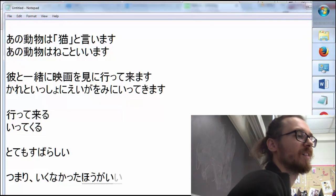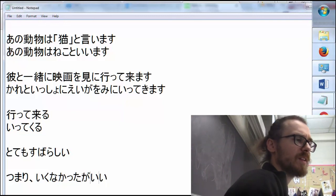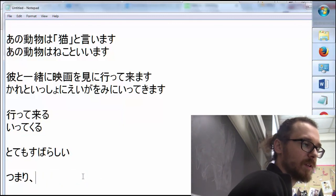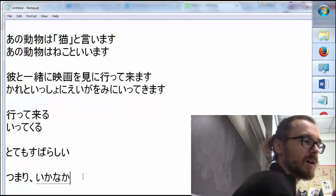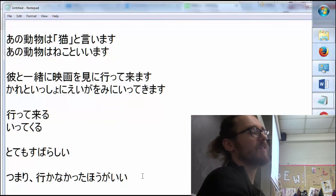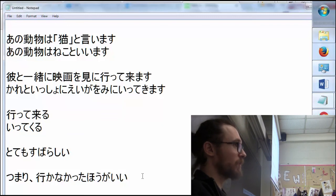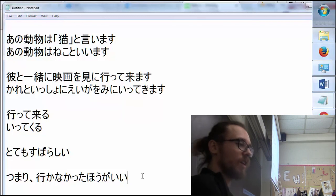Hogai. Kind of like what I was showing earlier, right? This is interesting. Ikanakatta hogai. So actually, an interesting thing about this: it could have two meanings, but I guess in this context it wouldn't matter. But tsumari ikanakatta hogai has literally two meanings and both could be right. You could say two things at the same time, and the double entendre makes sense in this case.